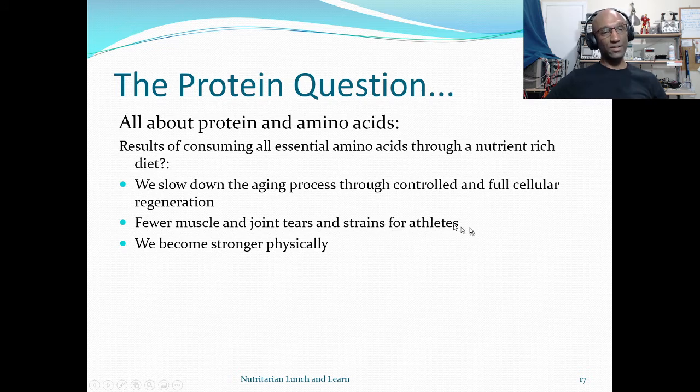We also have fewer muscle and joint tears and strains for athletes. That's one thing I noticed. A lot of people in my age group, I'm now 47, going on 48, a lot of the men especially had torn Achilles, they tore this, tore that, a lot of tears. But no, I could run and do half marathons and I was fine. And also we become stronger physically.